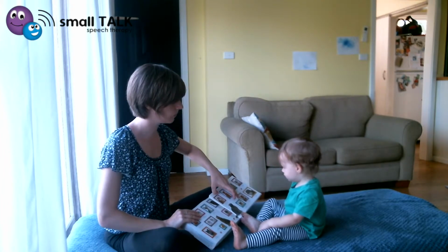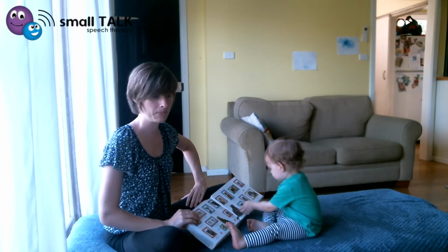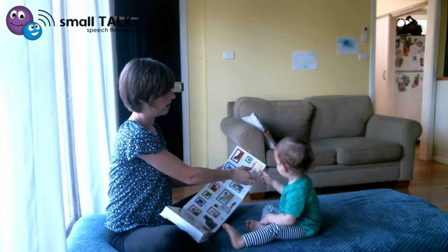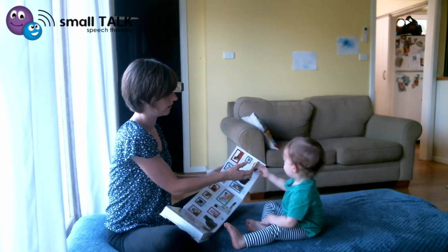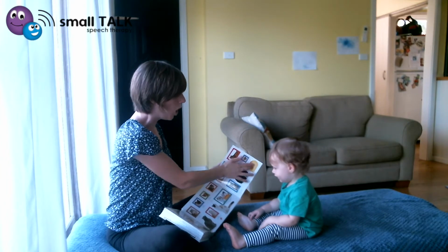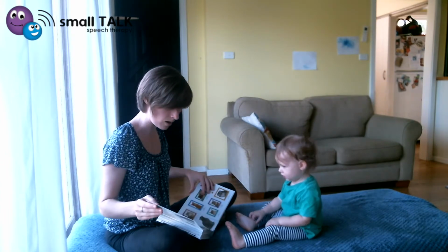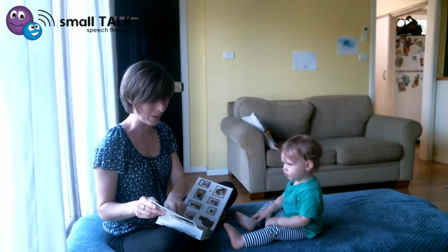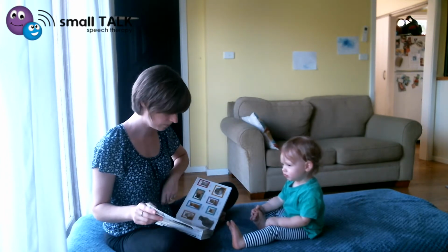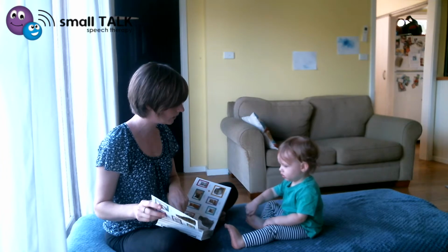Should we find Mouse? No, we shouldn't find Mouse. Okay, that was a pretty clear message. We are going to find Mouse. All right. Was he under there? Open. Hello, Mouse. Squeak, squeak, squeak, squeak. He's gone. Over here again. Oh, hello, dog. Woof. Woof. And bird? Yeah. Tweet, tweet, tweet, tweet.